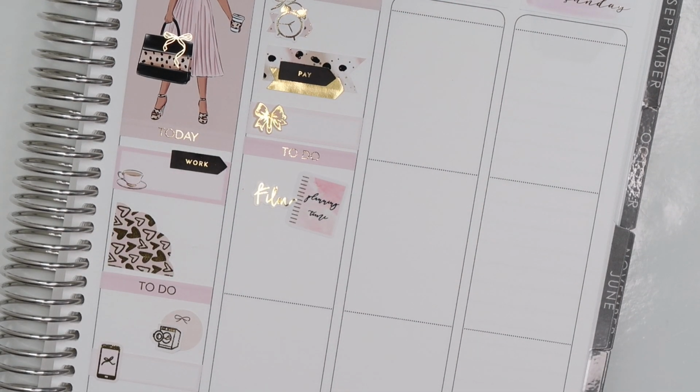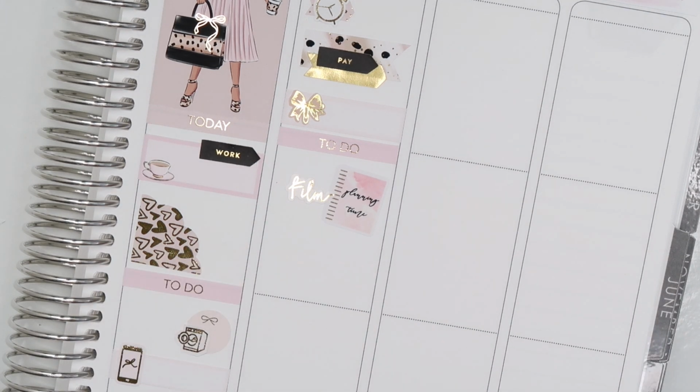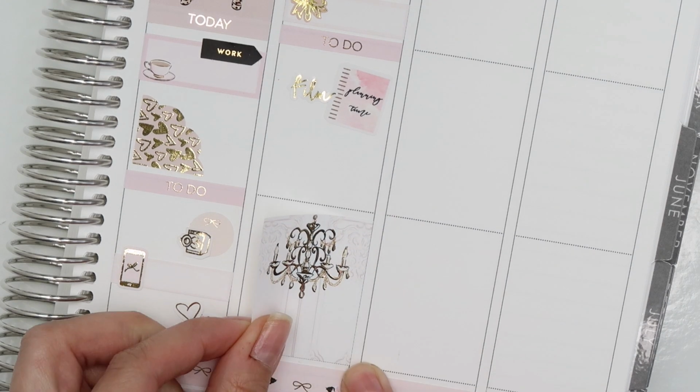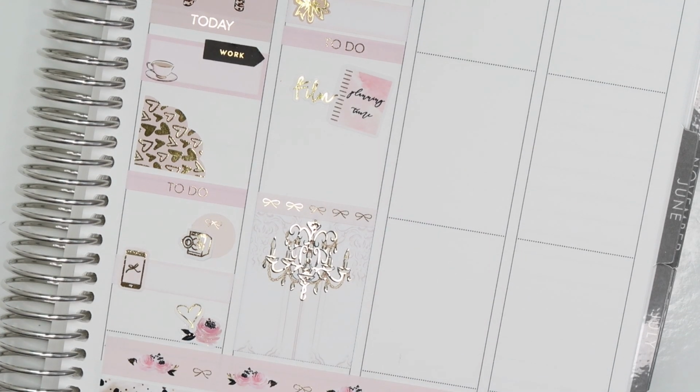Next, I'm marking that I filmed a plan with me. That planner is from Paper Blush Bar. I pulled that off of a freebie that I had and just used a foiled script film sticker from Rose Color Days alongside of that.